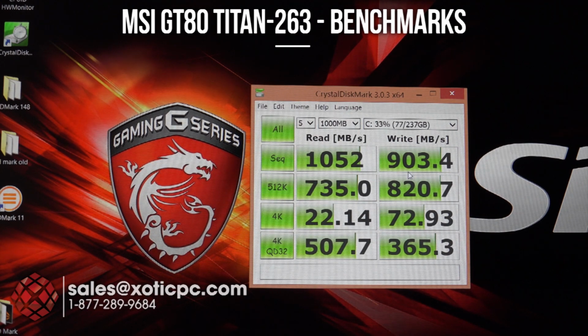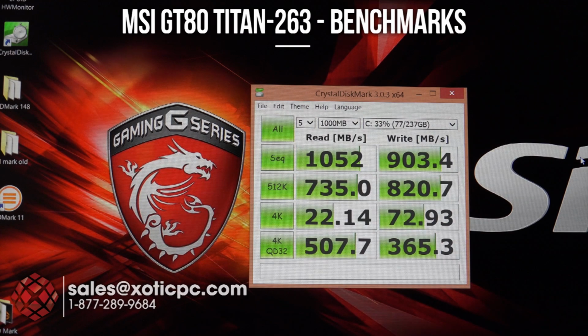All right, also very fast, 903.4. And then our 4K numbers here, our read in megabytes per second, 22.14. And then write 72.93. And you can also see the 512K speeds and the 4K QD32 speeds there. So all good numbers. And again, this has room for two more slots that you can add to that RAID configuration and even get higher numbers than that.